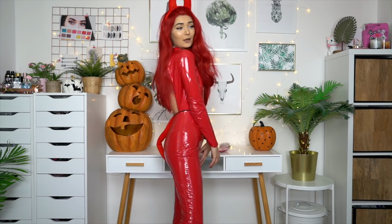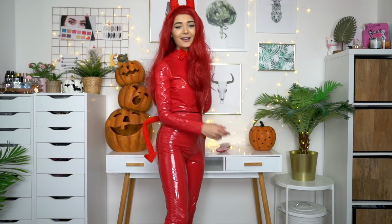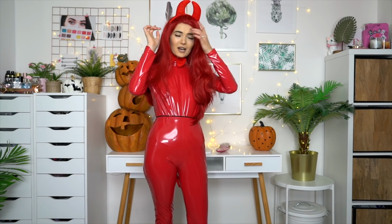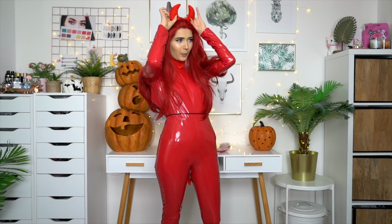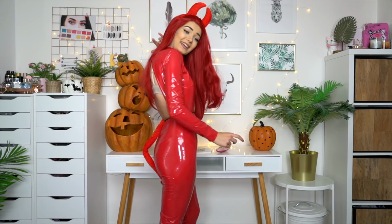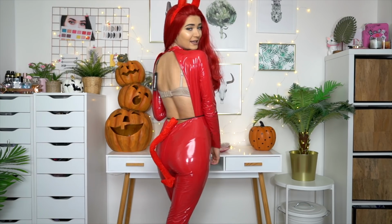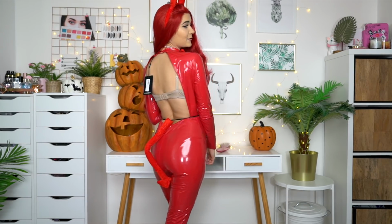I also love my little additions such as the tail. I love my little bow, and the ears, well, the horns are actually a little bit weird because they're very upright. I find the horns are supposed to be more like this, a little bit further apart, but they're super close together. I don't know why. Also, the back is very backless. I don't know if you guys can see that, but literally my whole back is out, and if you wanted to wear a bra with this, let me just say, you can't.